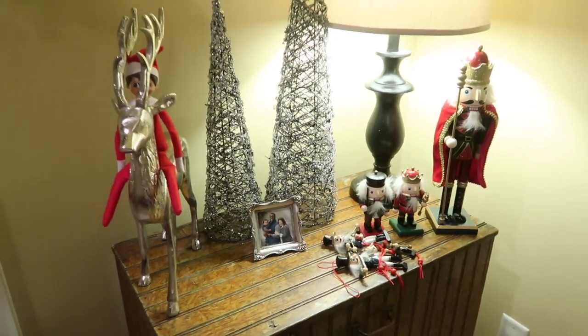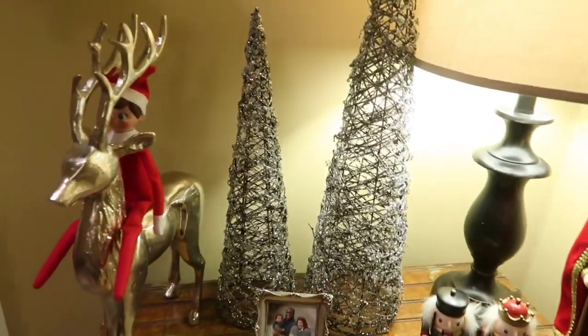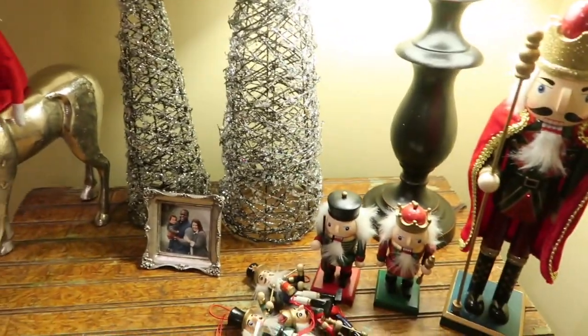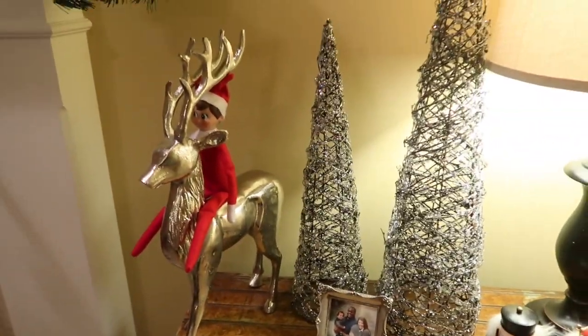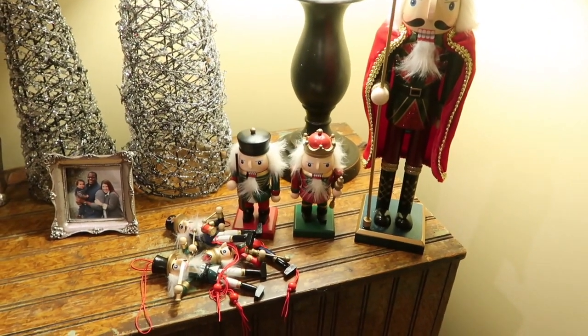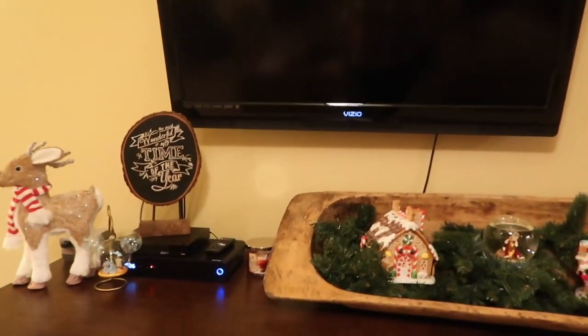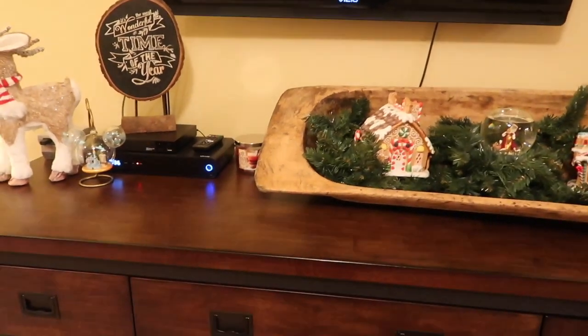And then over here, this corner is kind of a mess. This is kind of my son's corner. This is like where his toys are in the family room, and so he keeps messing with this stuff, but it really should look just like that. But he is obsessed with Nutcracker, so this is his little Nutcracker collection, and he has to have it here, and if I move it, he gets upset. So that's that.